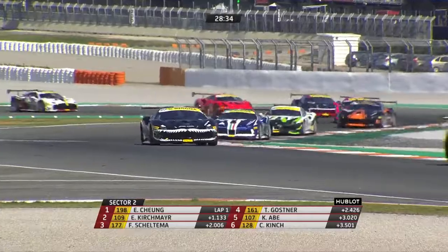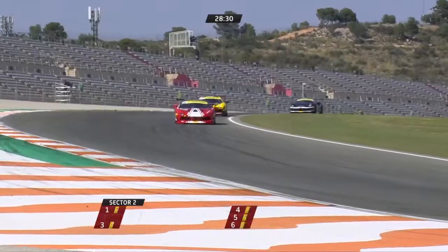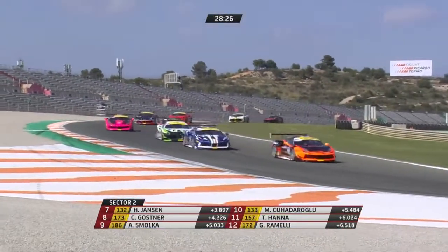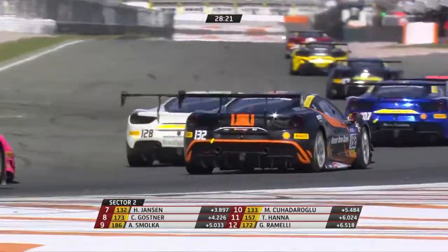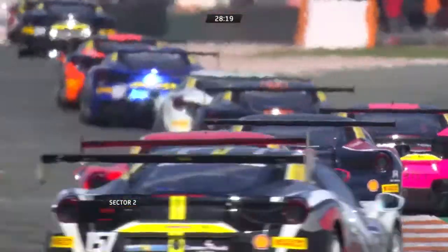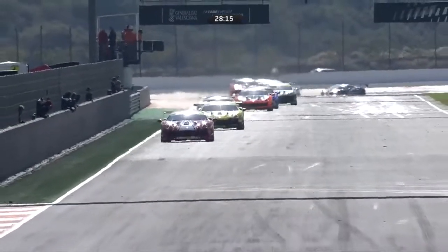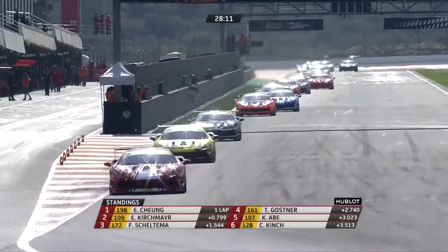So without problems at the moment, Eric Chung is able to stretch his legs a little bit and try and eke out a bit of a gap from Ernst Kirschmeyer. Kirschmeyer is keeping him keen, that's for sure, and the first time for heavy braking around the final turn, turn number 14. Christian Kinch heading the 132 car of Henrik Janssen. So here they come and put the first lap in the book then of this 30-minute race.